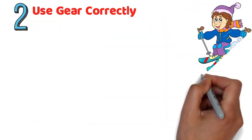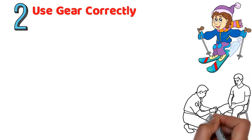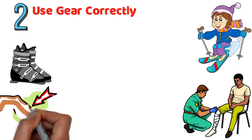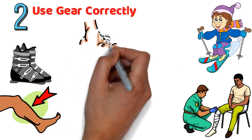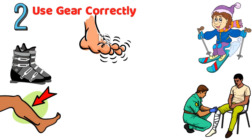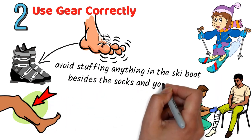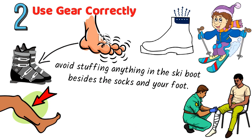Using gear correctly keeps you safe as a skier and can prevent injuries and pain during the time on the snow. Ski boots should squeeze your shins, not to the point of pain, but should be tight, and you should be able to just barely wiggle your toes on the edge. It will be tight and awkward. That just comes with the boots. Also, avoid stuffing anything in the ski boots besides the socks on your foot. Shoving snow pants and regular pants into the boot can irritate and make it hard to keep going.